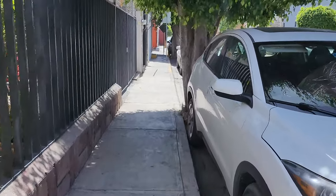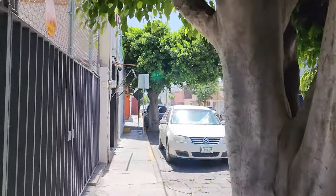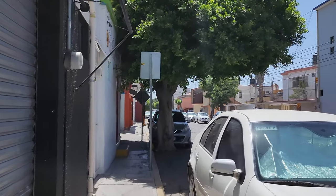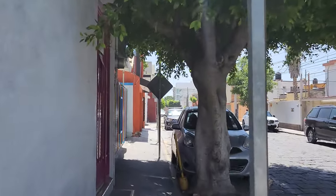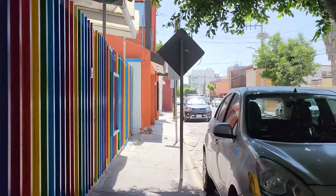So, as you can see, this really is a very quiet neighborhood. It does have cobblestone, but it's not that bumpy, rocky, irregular cobblestone. It's kind of like squares.